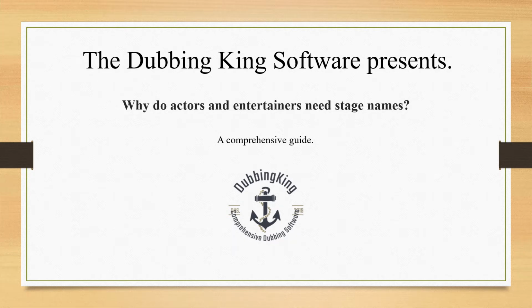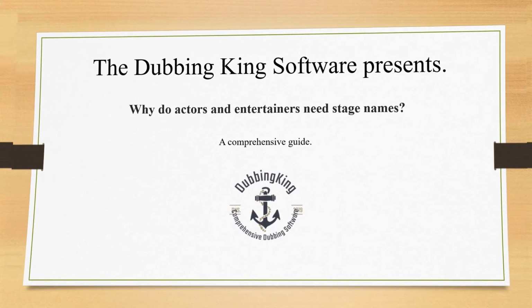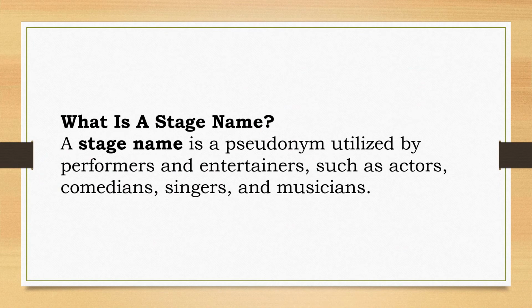Why do actors and entertainers need stage names? A comprehensive guide. What is a stage name? A stage name is a pseudonym utilized by performers and entertainers, such as actors, comedians, singers, and musicians.